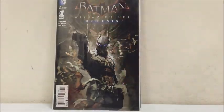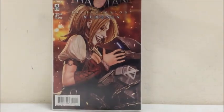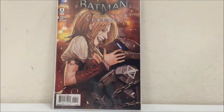Got this regular cover Batman Arkham Knight Genesis. This is the most recent issue, #4. I thought the Harley Quinn cover, and you know you can never go wrong picking up a Harley Quinn cover, right? So that's my second copy of that one.